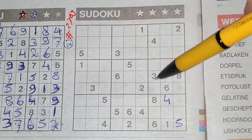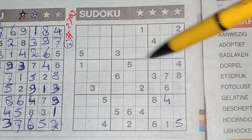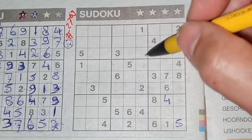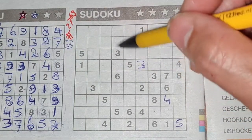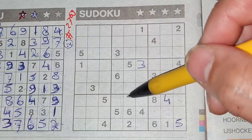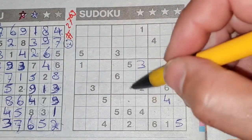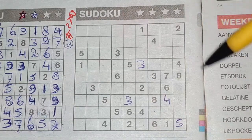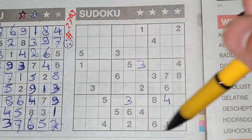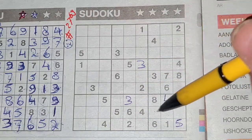3 in this row, 3 in the middle row, so in the row above. The only two places for the 3 should be here or there. We see there 3, no 3 there, 3 should be there. 3 in this column, 3 in that column. So the column between the middle column, the only place for the 3 should be there. 3, yes.